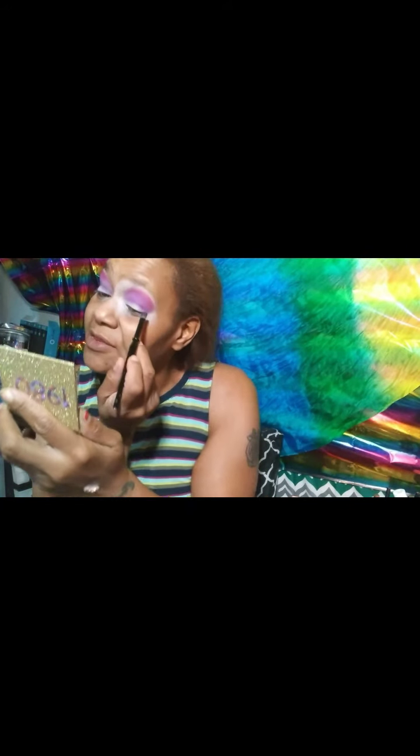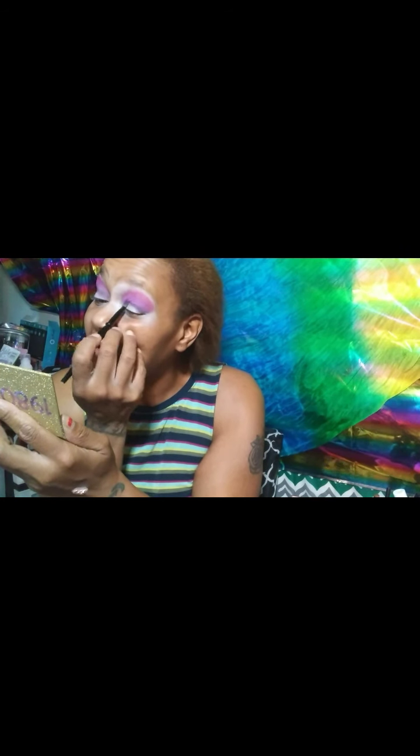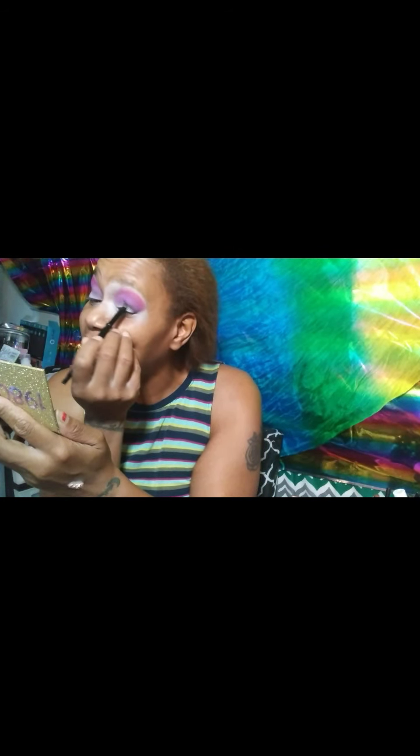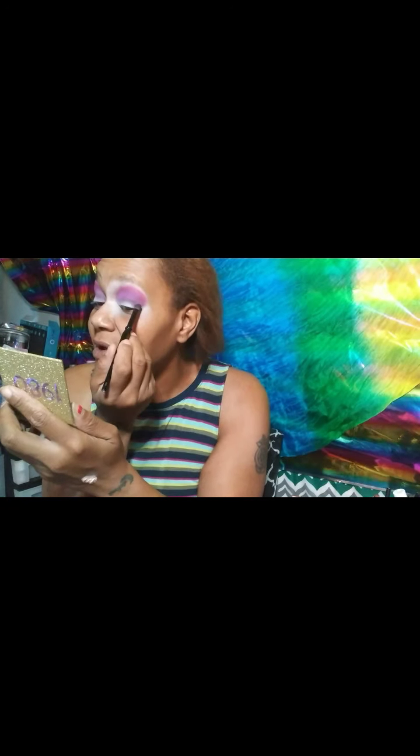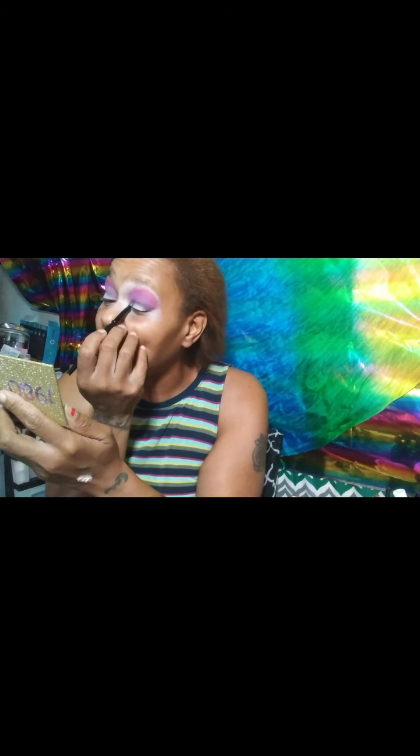Now the pigment in the 1980 palette, this one, is not like any of the other ones either. There is no learning curve with this one. It will just boom, it's there. It looks cute. She blends out cute. She does have a little bit of glitter hanging out in her, but for the purpose of what I'm doing, she's splendid.